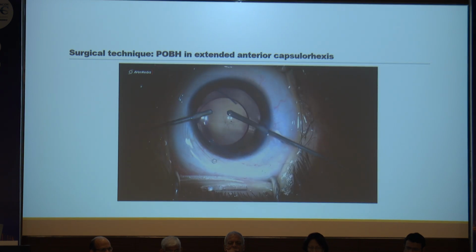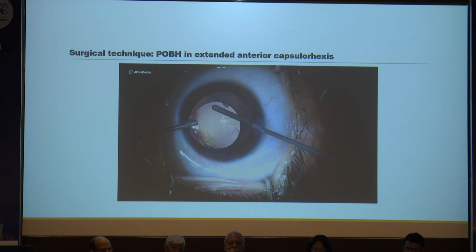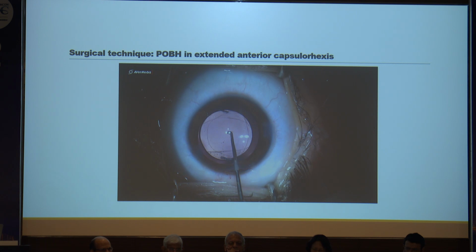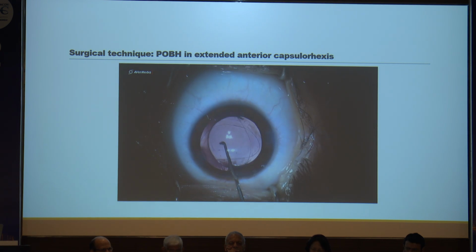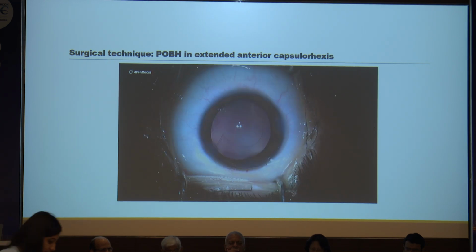Then the primary posterior capsular access with anterior vitrectomy was done with a 23-gauge vitrector, and the optic of the IOL was pushed behind the posterior capsular access margin to do the POBH. Spindle cell shaped configuration of the posterior access margin confirmed the POBH.